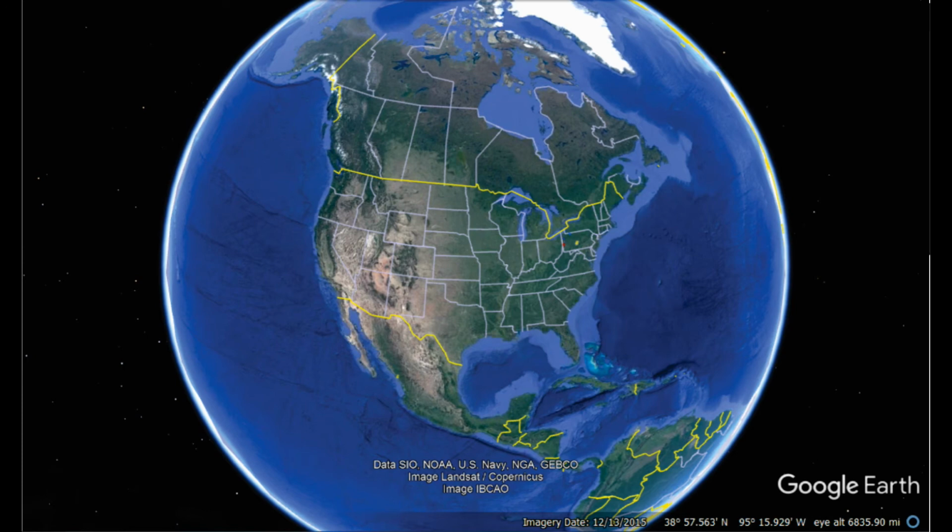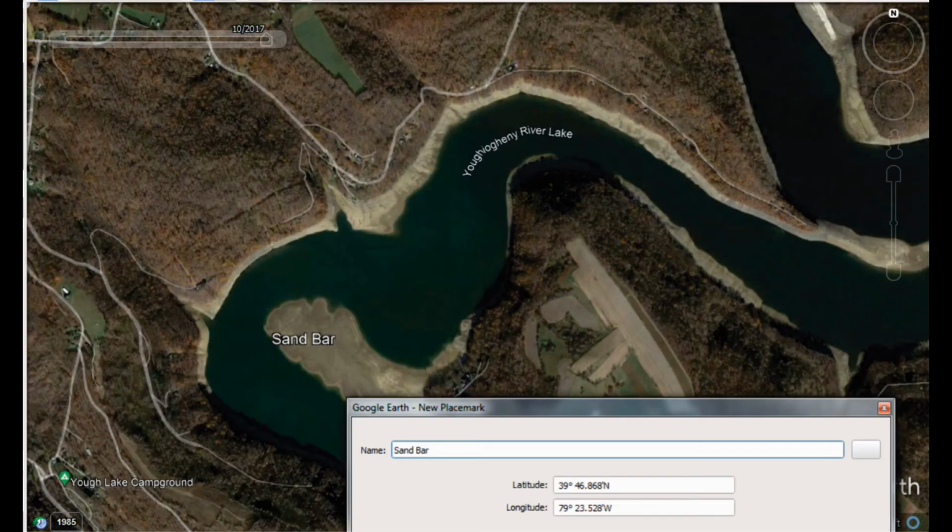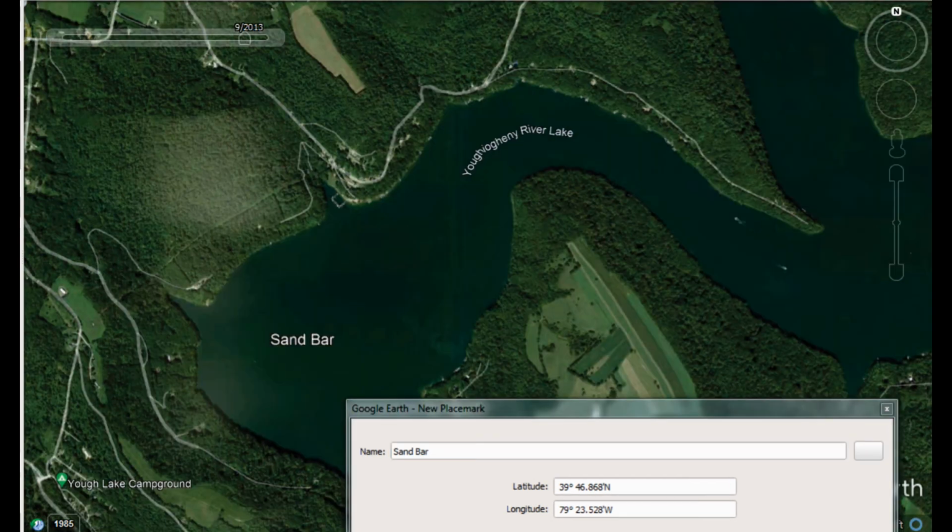Here's another application of what we've learned. This is Google Earth Pro. It's free and can be of interest. We're going to look at the Youghiogheny River Lake. It's drawn down in the fall for the purpose of flood control. When this happens, sandbars and interesting structure can be exposed. You can pinpoint them with their longitude and latitude coordinates, then take that information and mark it as a waypoint in your electronics. The reverse is also available. If you have a set of coordinates, you can then enter that information into Google Earth. There is also a time slider to provide historical imagery.